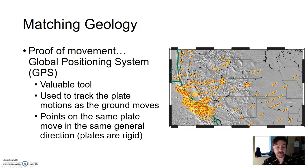However, there are parts of California which are on the Pacific plate, and that Pacific plate is moving up to the northwest. So we actually see parts of North America are moving in different directions because parts of North America are on different plates. A small slice of California is on the Pacific plate. Most everything else of the United States is on the North American plate.